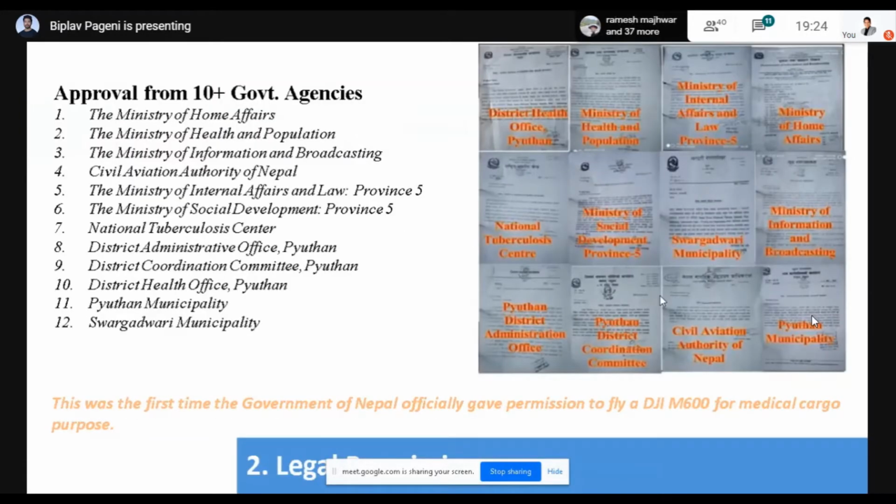We had to knock on several doors of these listed government agencies, which was one of the most stressful phases of the whole project. As this was done for the first time in Nepal, a lot of things had to be explained to bureaucrats. After hassling for months and months, we were able to receive permission with the help of these 12 government agencies.